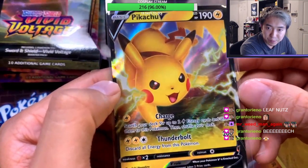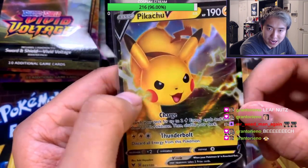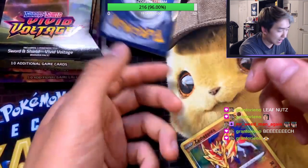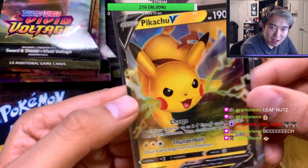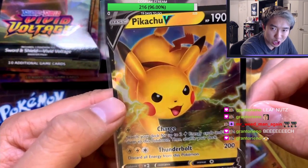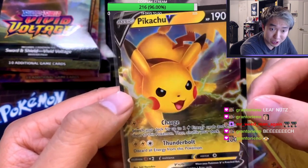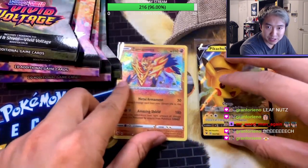And Pika Pika. Look at this guy. He looks fucking happy. Electricity going around his face. He's doing like a fucking handstand or some shit. And yeah, I definitely don't have this card yet. And maybe this is a sign, guys. Maybe Pikachu will guide us to the Chungus Pikachu. So we'll see if we get the Chungus Pikachu tonight. For real, I want that Chungus Pikachu. So we got Pikachu V and a Zamazenta so far tonight.